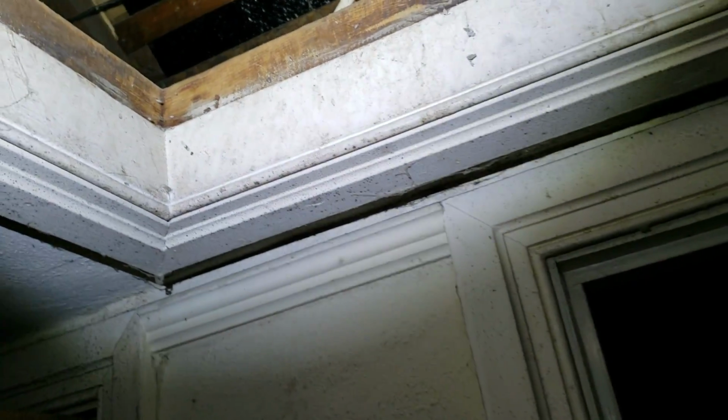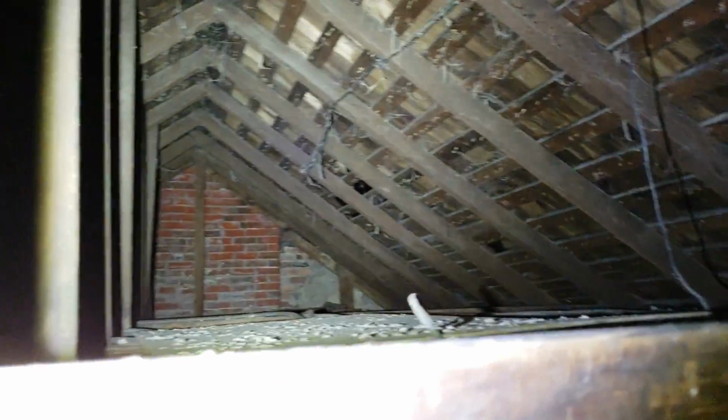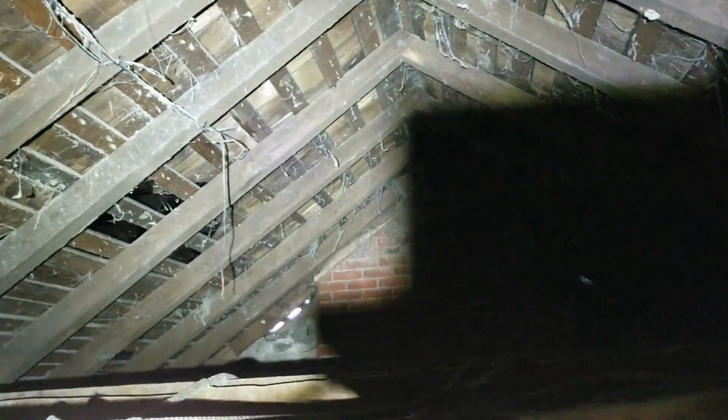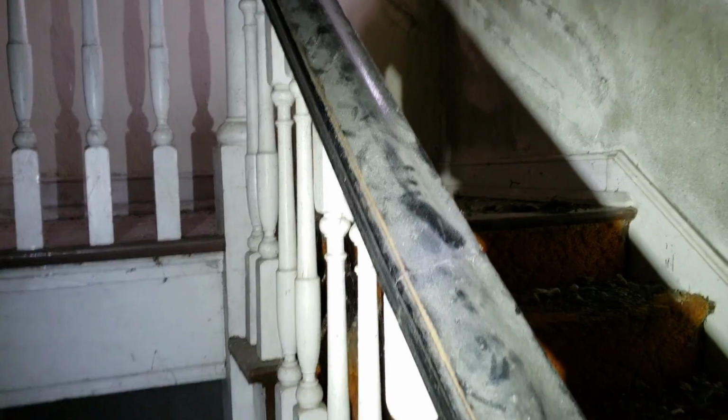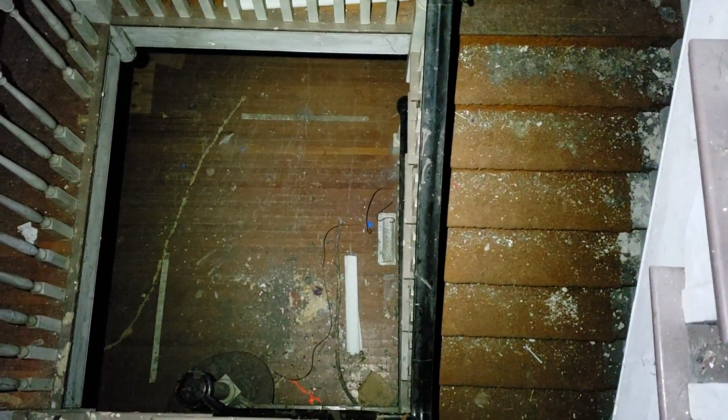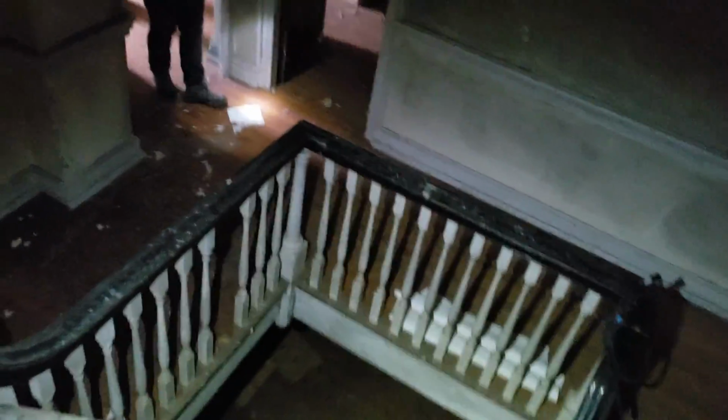It looks like it. Oh, here's the attic space right here. Oh, it's just insulation, wiring. I love these doors. Yeah, nothing up there, just electrical stuff. This stairwell is pretty incredible, and here's a view looking down. So we're gonna head down to the first floor now and check that out.